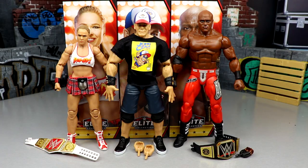All right, guys, so here is the full Top Picks 2023 Wave 3 set. Apparently, that's the name of it. I looked it up. It is the WWE Elite Collection Top Picks 2023 Wave 3. So they're confirming we get one every quarter, which is pretty cool. I like that. I think it's awesome. The more figures, the merrier for us, better for collectors, in my opinion.